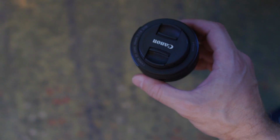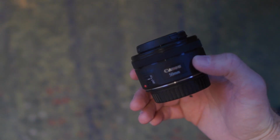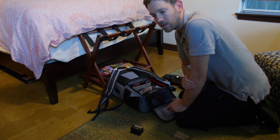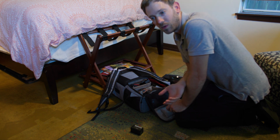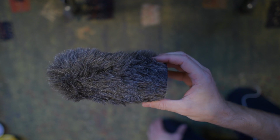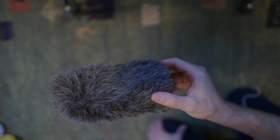This is the Canon 50mm lens, super small. It's a great focal length for interviews. And right now we're filming using the 24mm Sigma f1.4. This is a dead cat for our microphone in case we're trying to record audio outside and it's windy.